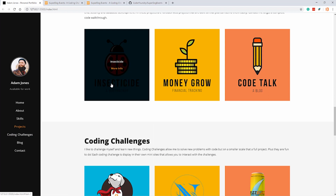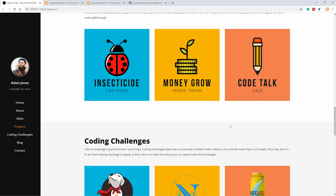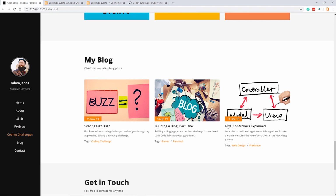Highlight a specific technique that you used to build your bug tracker, your financial portal, or if you built your own blog software. And that's what we did here. And then you can see over here, I have some ideas. Like if you're using architectural design patterns like MVC, take one of those technical topics and write about it. It will help you learn more.